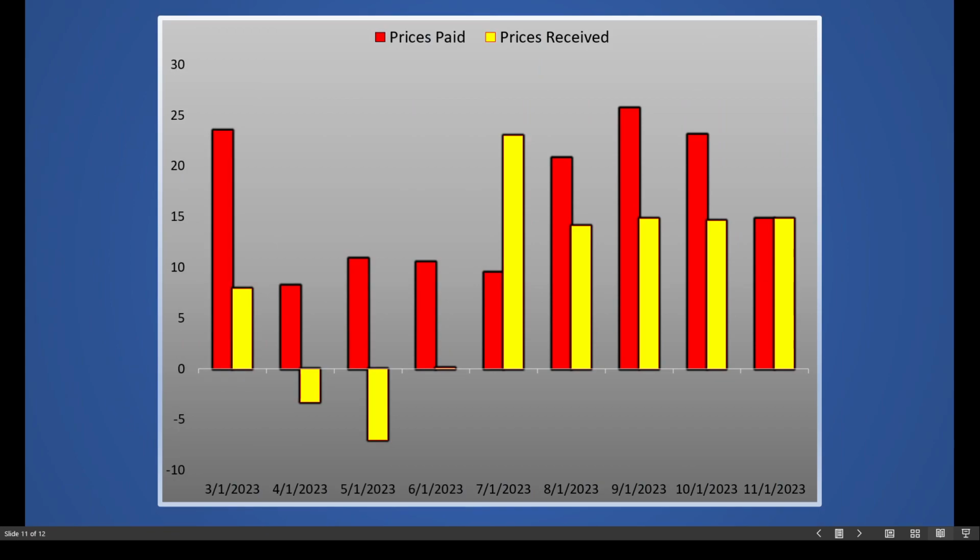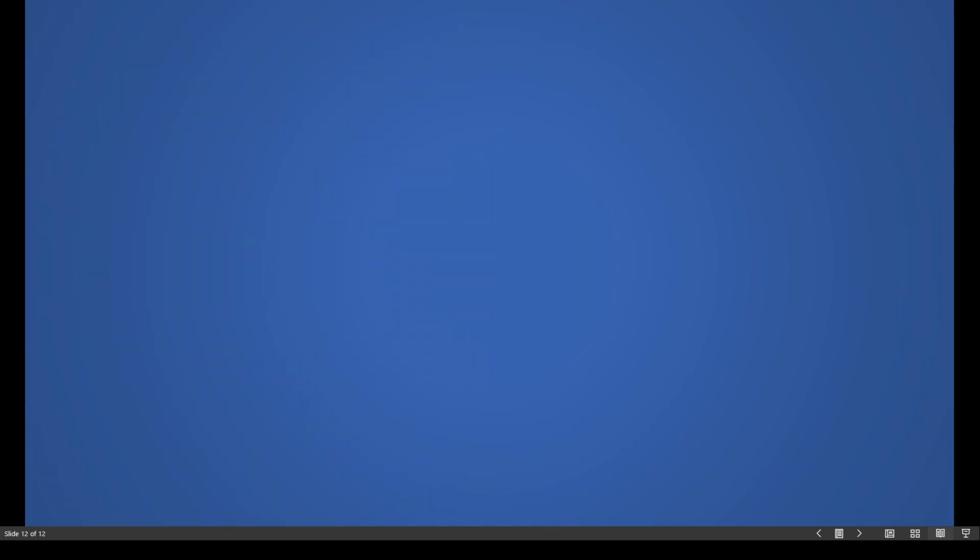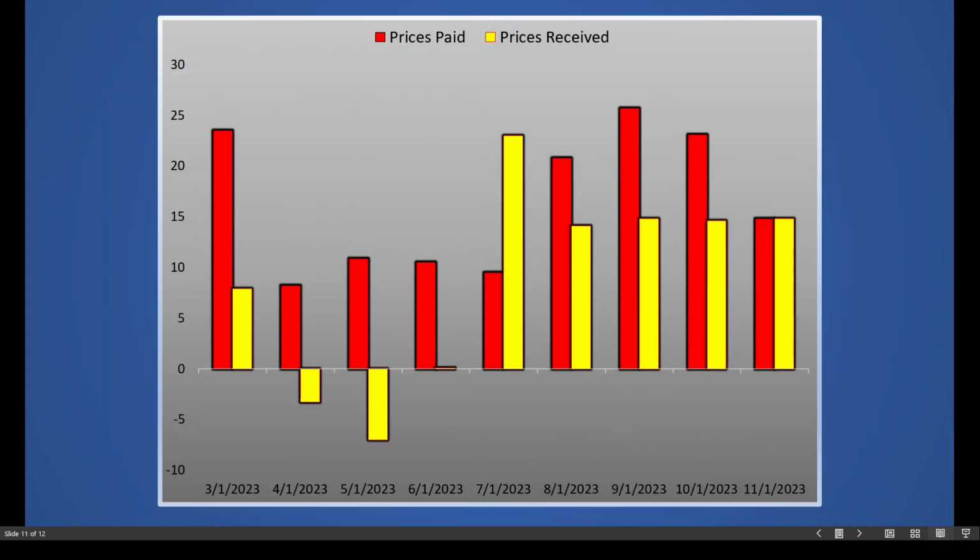Now, we see here prices paid, prices received the current month. They're equally matched, and that's very, very good. Again, the prices paid the past couple reports, monthly reports, the red histogram was significantly higher. And when you see that the red histogram is significantly higher, again, it means that the profit margins are being squeezed, and that seems to show some sort of relief now.